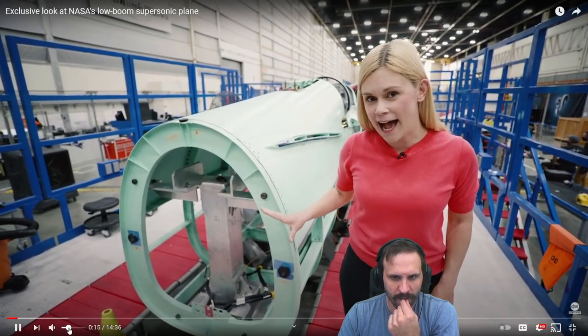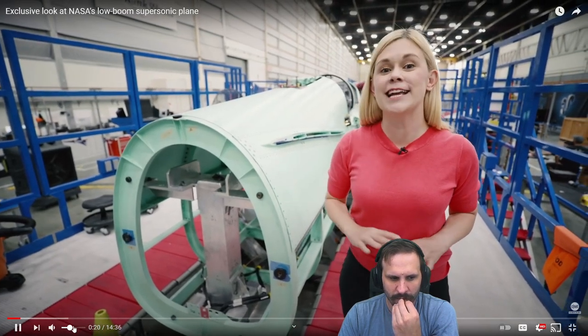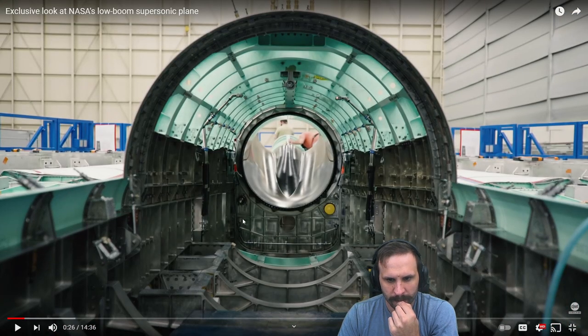All stages of building now, but when it finally takes to the skies, this aircraft right here could change the sight and sound of aviation forever. Aluminum. All aluminium.